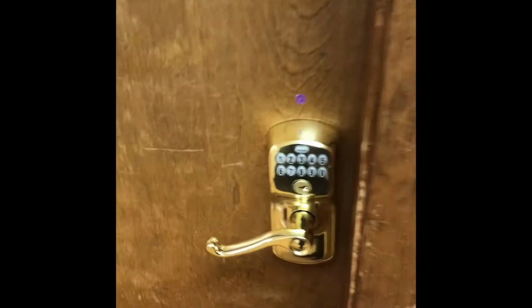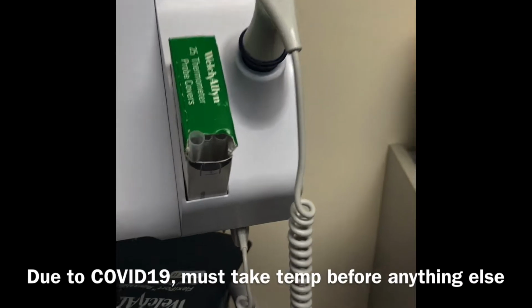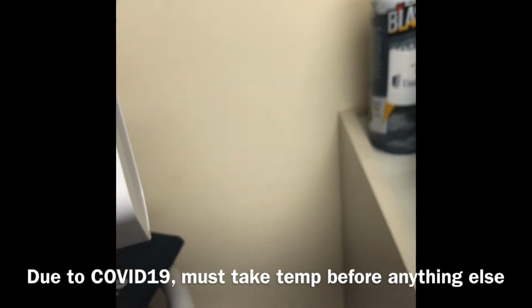And the building is kind of like a maze to get to the area where the MAs and providers are. So I'm just walking in, and here's the door. We have to enter a code and boom, into my desk. I clock in and take my temperature immediately as soon as I come in.